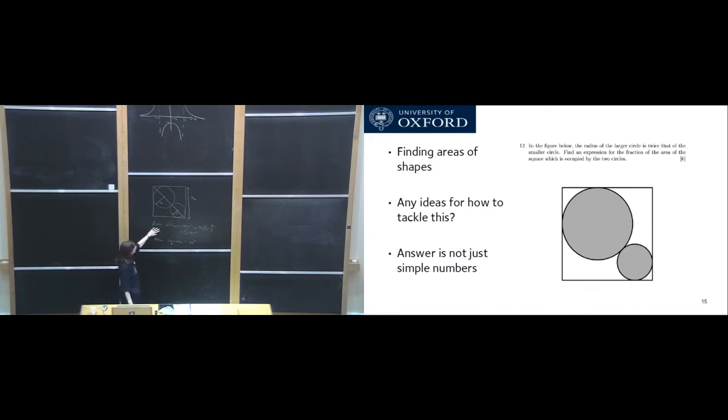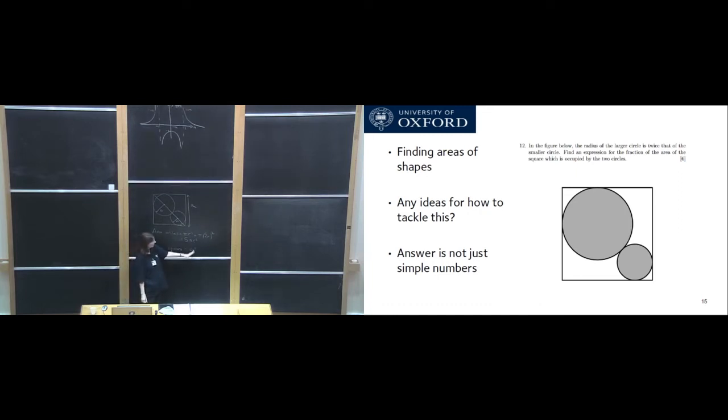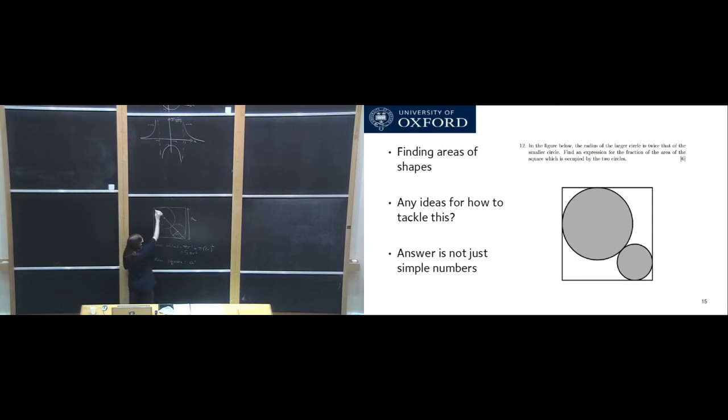Okay, so that's useful. Right, so now what we need to do is relate r and a. Because we want the fraction, so we need to do 5 pi r squared divided by a squared, but we need to get rid of r and a, these letters we've invented. So the length of the diagonal would be equal to root 2 of a. If it's a squared along here and a squared along there, that bit by Pythagoras would be the square root of 2a.